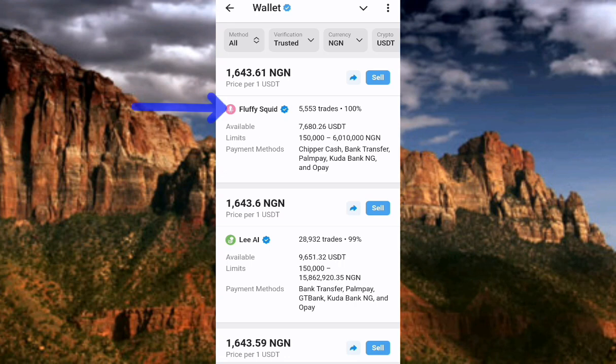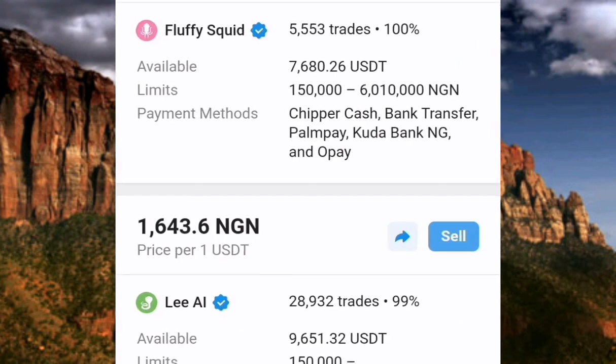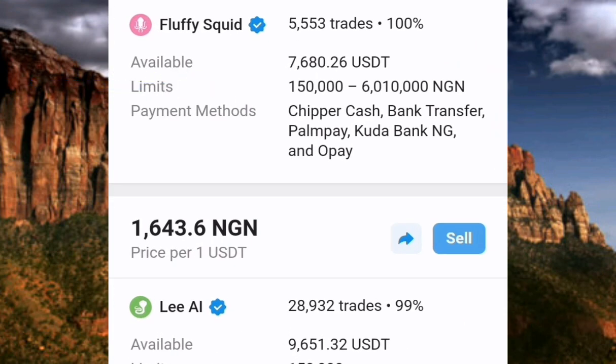So guys, let me use this first buyer as an example. You can see there the arrow is pointing at it. The name of the buyer is Fluffy Squid. You can see that the limit of this buyer is from 150,000 to about 6 million naira. So if you want to sell your cryptocurrency and it is not up to 150,000, you cannot do business with this buyer right here. That's what it means. So for you to be able to do business with this buyer, you must have cryptocurrency that is worth 150,000. The worth of the cryptocurrency that you want to sell must be up to 150,000 before you can do business with this buyer.